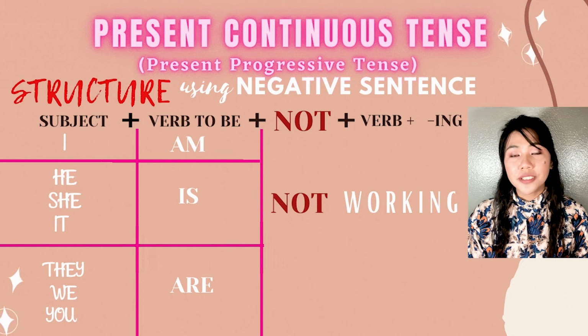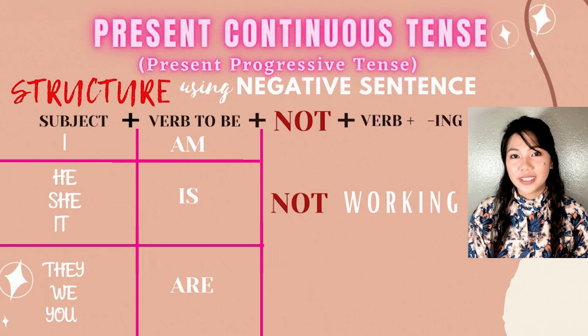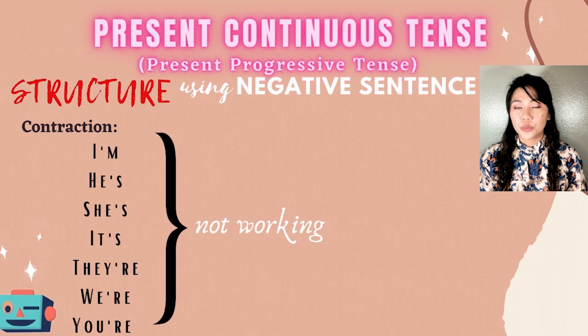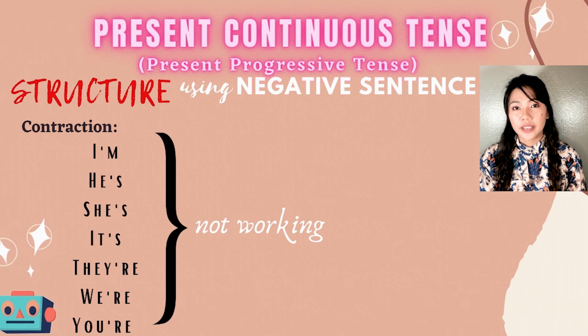Now, to form the negative sentence, we will just put the word not after the verb to be. Repeat after me. I am not working. He is not working. She is not working. It is not working. We can also use a contraction in negative sentence. Repeat after me. He's not working. She's not working. It's not working. They're not working. We're not working.